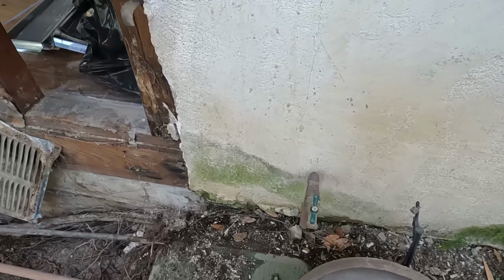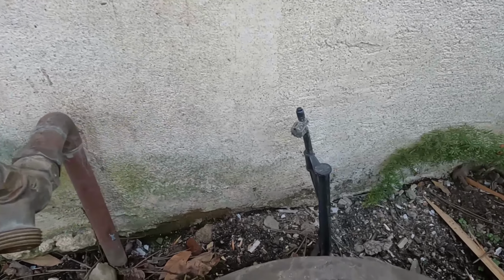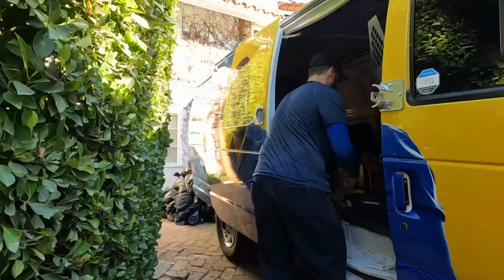So if you own a home, guys, it's always best to keep water away from your house. Go with a smaller drip system, but we see so often where sprinklers are just spraying day in, day out, and it causes massive destruction to a home.